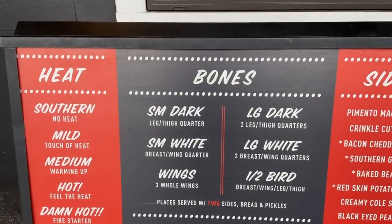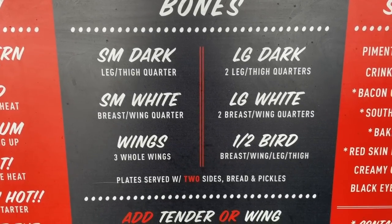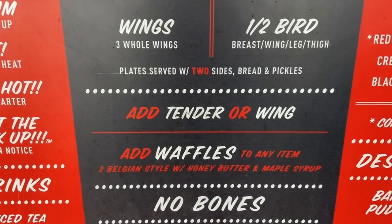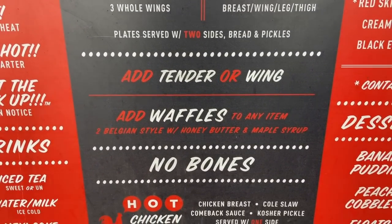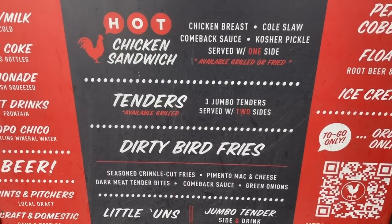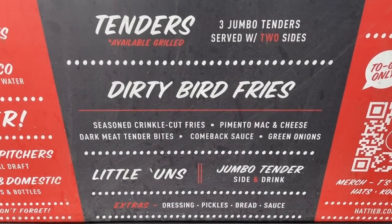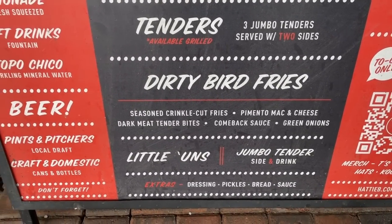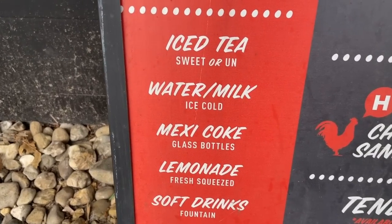But here's what we're here for. We're here for the chicken. And you can even get as large as a half a bird. Down here you can add waffles to any item. 2 Belgian style waffles with honey butter and maple syrup. Down here they have chicken tenders, dirty bird fries. That sounds good. It's crinkle cut fries, pimento mac and cheese, dark meat tender bites, comeback sauce, and green onions. And over here they have different drinks, including Mexican Coke.